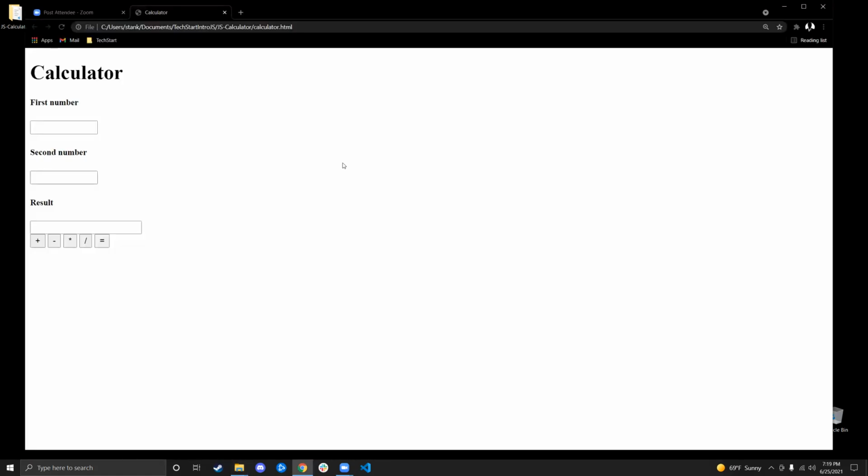So our goal is to create a simple calculator. As you can see, it has a title, Calculator, a first number, a second number, and some result. So we have two input fields, and the third one is just for showing the result. Let's try this out. I put 4, I put 5. If I want to add these two numbers, I click on enter, and here you go. I can make subtraction, it also works, multiplication also works, and I can make division. Here you go. So this is actually what we will be working on.